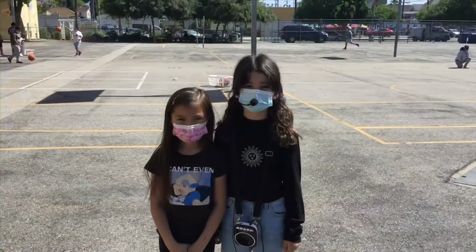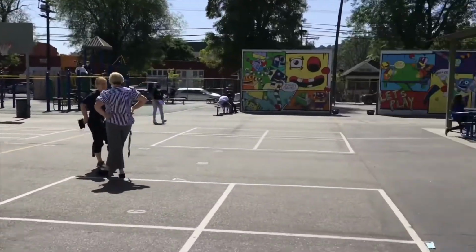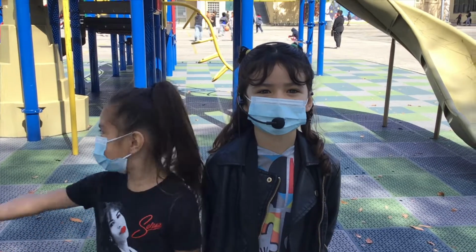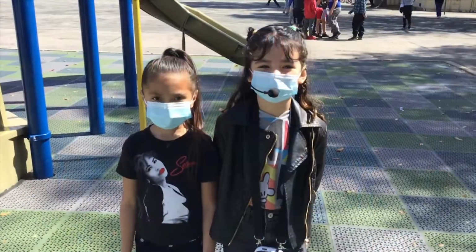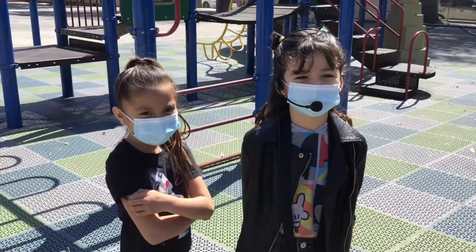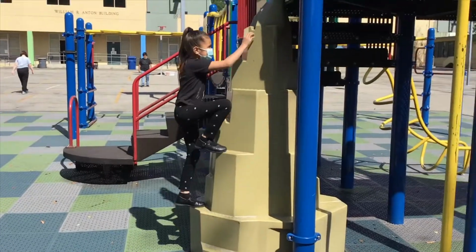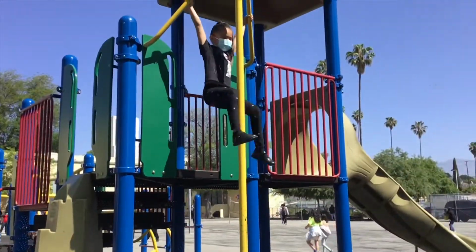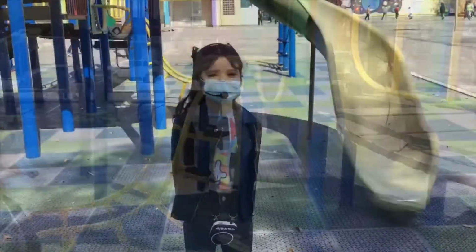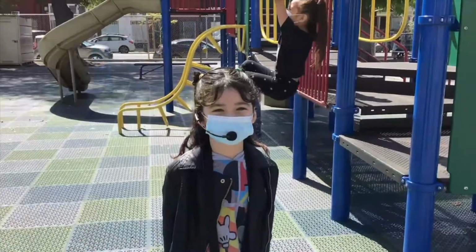This is the playground. My name is Isabella Mathis and this is the apparatus. Play on the apparatus at lunch and recess. Five things to do on the apparatus. Have rock climbing. Have a pole. Have a ladder. Have a slide. P-bars.